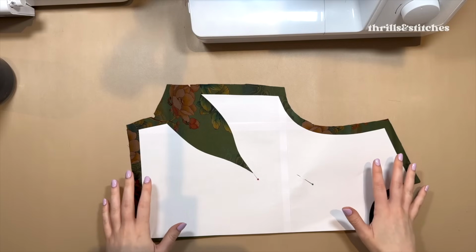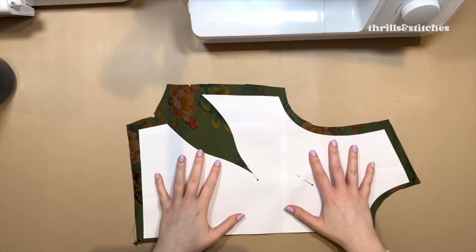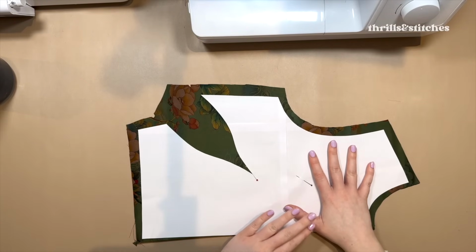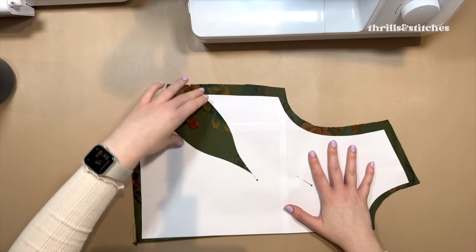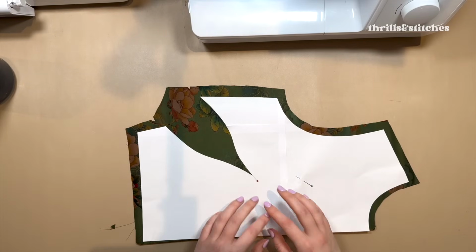Alright, we're gonna start top to bottom, and that means we're gonna grab our front bodice first. So we get the difficult part out of the way. We do have a French angled bust dart that is curved, as you can see. So let's start by sewing it in.